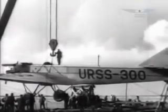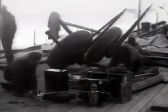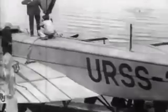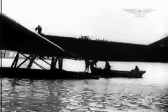Everything seemed so simple. Just take a ground-based airplane and put it on floats. However, there were no locally made floats, and their construction turned out to be extremely difficult. First, the floats were coming from abroad. Then designers started to copy the foreign samples. Finally, production of the British floats was set up in Russia.